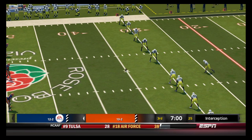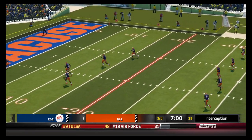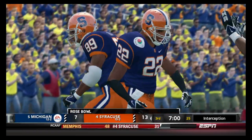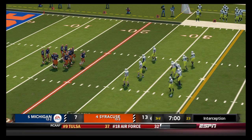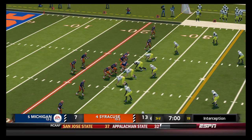Welcome back, everybody. Second half action about to begin. And he got all of this one. Great kick. So now both teams come trotting back out onto the field. Syracuse is up by 6.